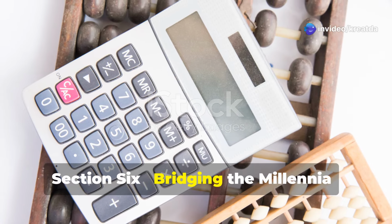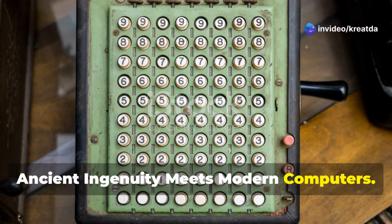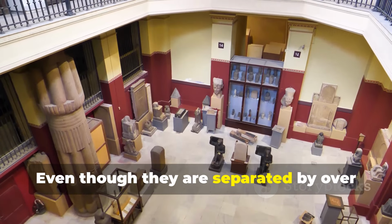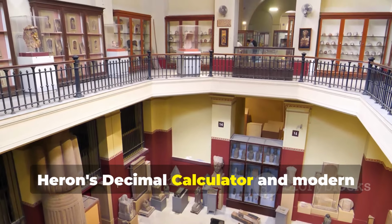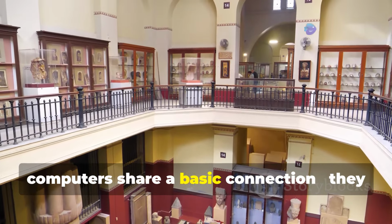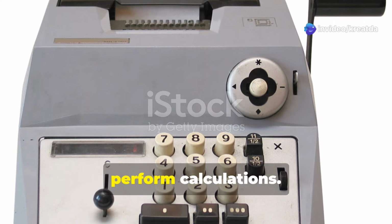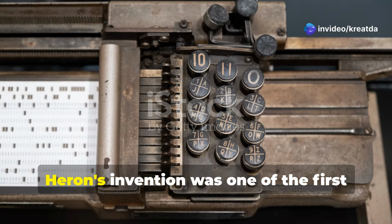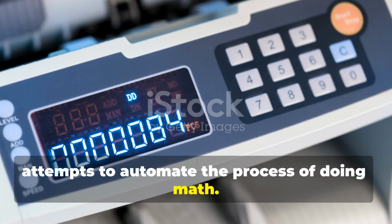Section 6. Bridging the Millennia. Ancient ingenuity meets modern computers. Even though they are separated by over 2,000 years, Heron's decimal calculator and modern computers share a basic connection. They both rely on handling information to perform calculations. Heron's invention was one of the first attempts to automate the process of doing math.